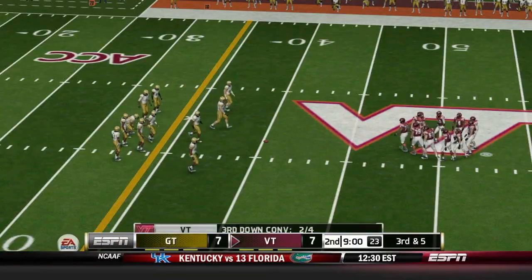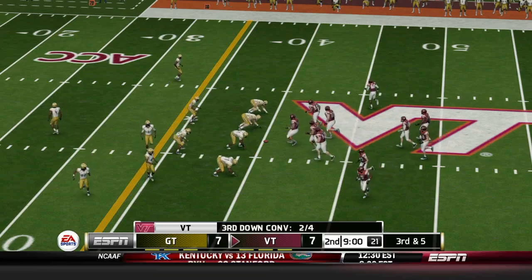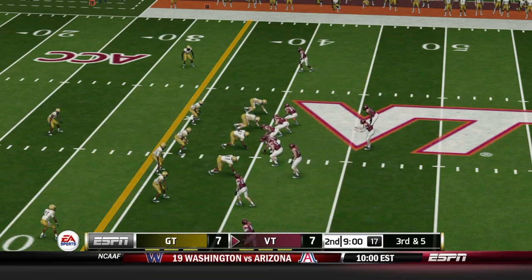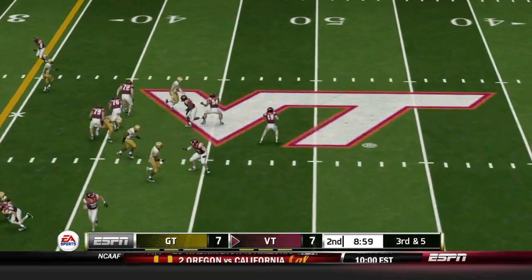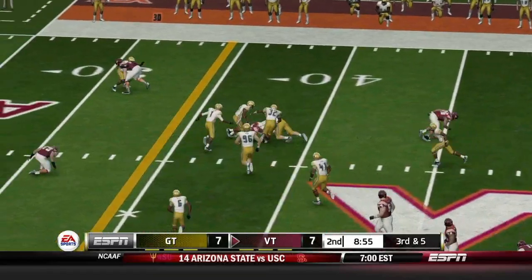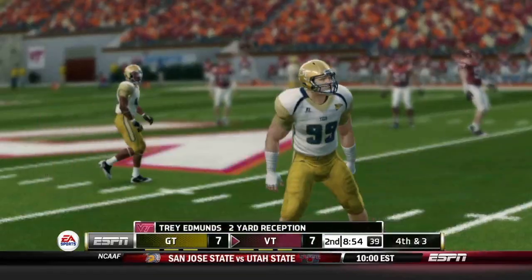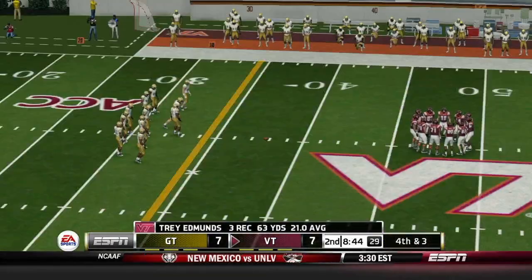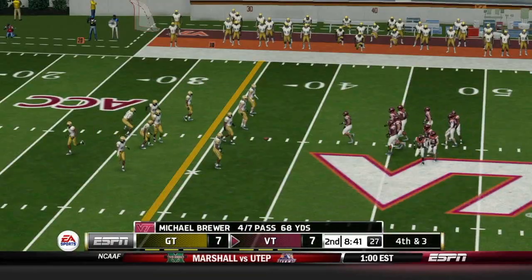Welcome back here. We resume action now here in the second quarter. Red two, green nine. Going right to his tailback. He's tackled at the 38-yard line. The tackle. Gain of two on the play. And once again, the coaches decided to go for it on fourth down.